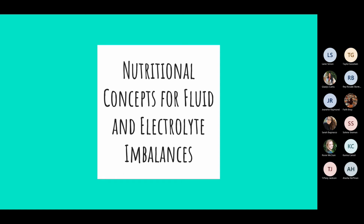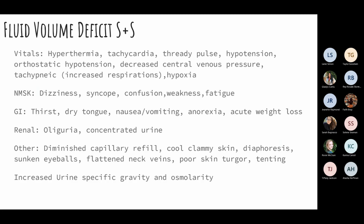So now we're going to talk about some fluid and electrolyte imbalances. If my patient's experiencing a fluid volume deficit, there's a couple different things that we can do to determine what's going on. Usually these patients are pretty dehydrated, so you're going to see tachycardia, hypotension, thready pulse. The reason they have the tachycardia is they're trying to combat that hypotension.